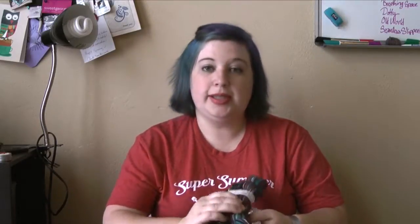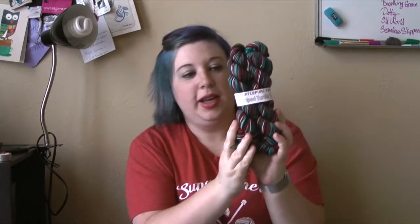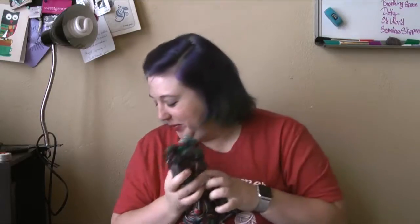But I was also going to show you guys what was in the SSK goodie bag, so that is what's about to happen. So I got some Turtle Pearl self-striping sock yarn. This was the colorway for this year. Last year it was a purple. I really, really like this. It was called Party We're 5 because it was their 5th year. And I maybe splurged and bought a second one. So that was pretty awesome.